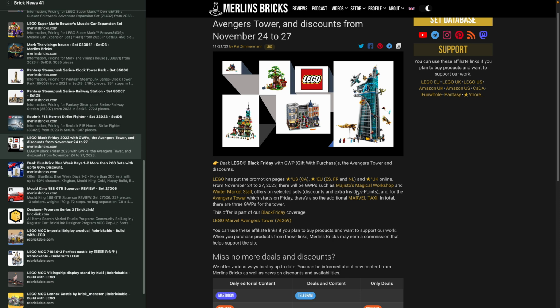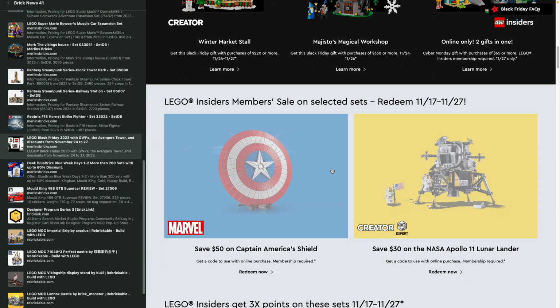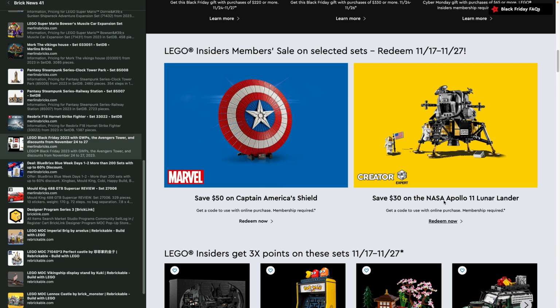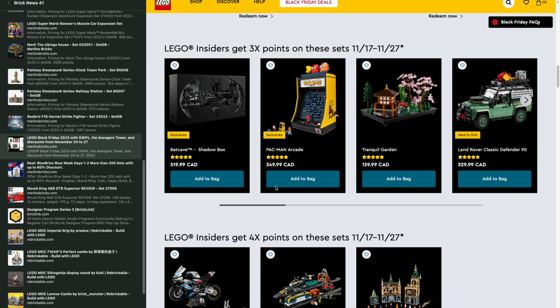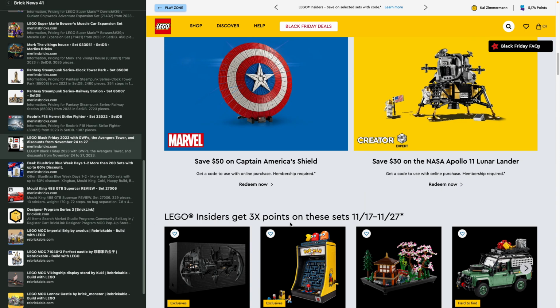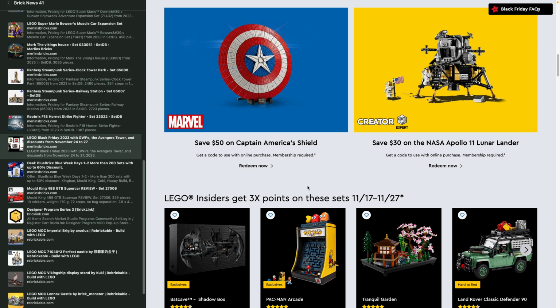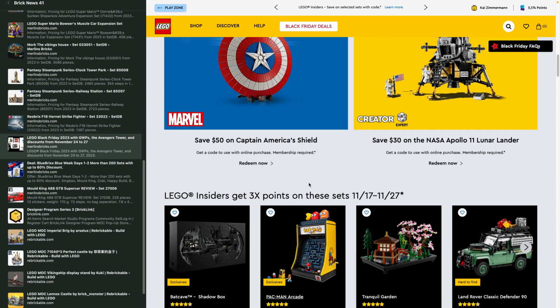In the US and North America, and that includes Canada, it's different. Here, they have much less discounts. I think it's only 2 sets, Captain America Shield and NASA Apollo 11 Lunar Lander. For those two, you could still get the discount codes, similar to what happened on Insiders Weekend. But what they have instead is multiple Insiders points, like 3 times and 4 times, mostly around the sets that were in this discount lineup. It's more or less the same sets. The only difference is that in the US, now you get less discounts and instead a few more Insiders points. I haven't done the math, but I would almost 100% argue that this is a worse deal, that the previous deal was better.